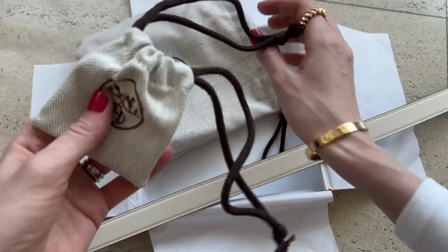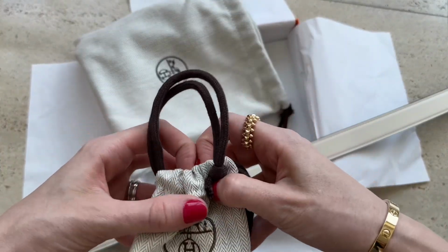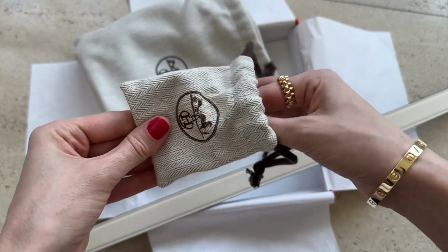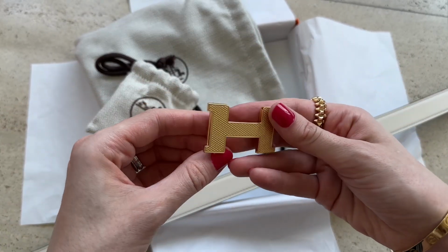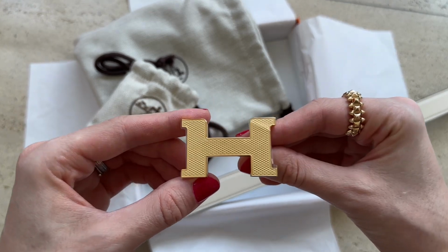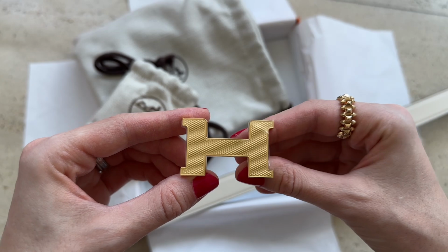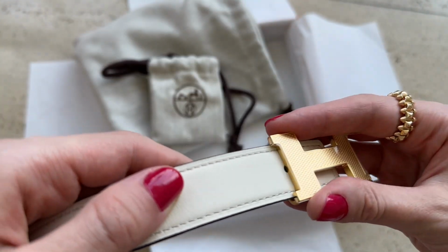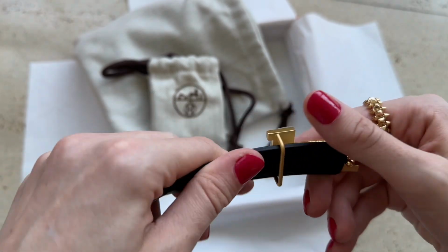I was so surprised that this belt was available in the store. I actually did not see this exact color combination on the website. That's why it's better to check the stock in the store. And I absolutely love the buckle. I love that it's in yellow gold and it's such a stunning combination, the off-white and yellow gold.